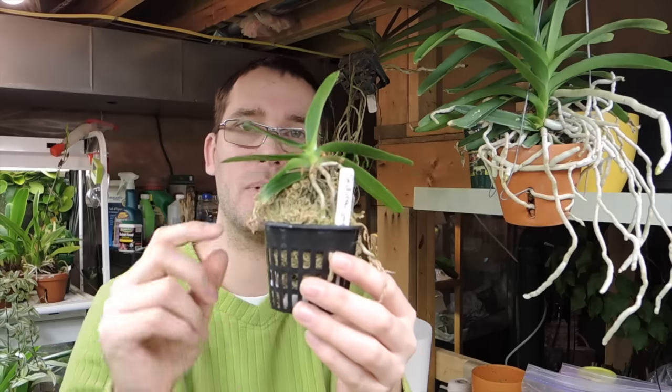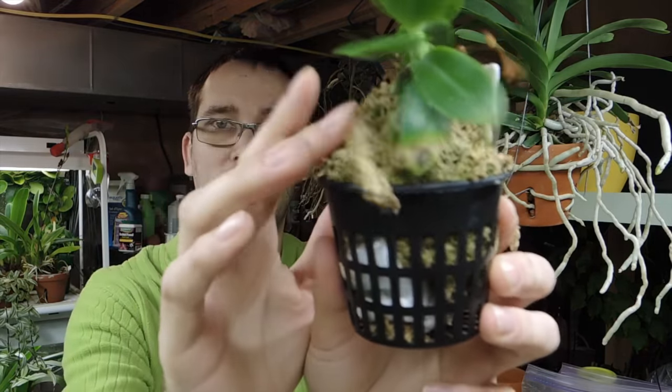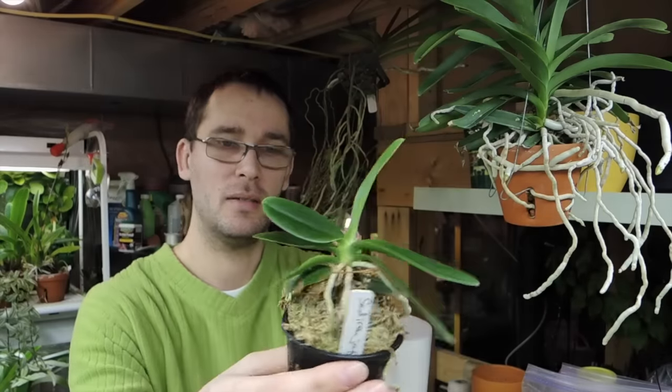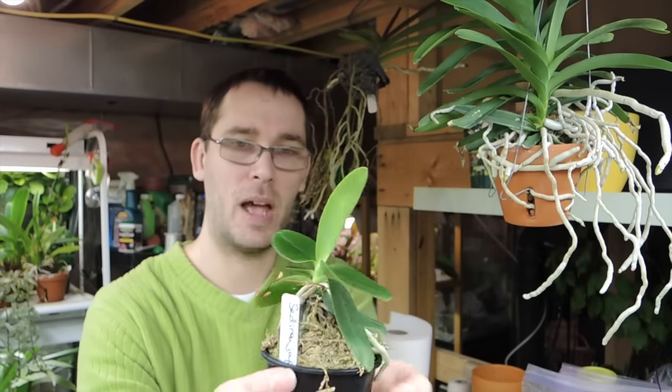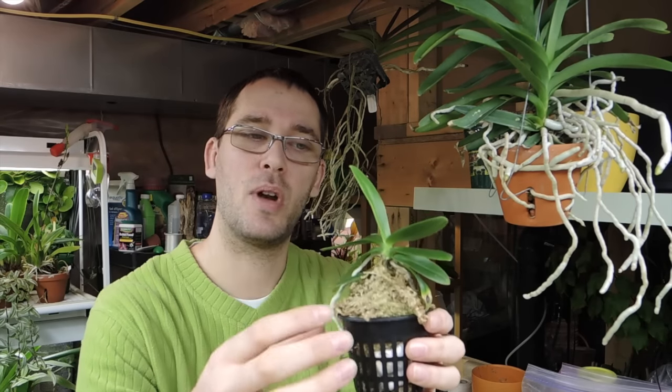I let it dry out completely before watering again. I don't know whether it's going to pick it up, but can you hear that? It's crunchy. So I water it really, really well when I water it. I stick it under the tap and make sure that the moss gets moistened, saturated really. And one thing you need to worry about with Sedirea japonica, like a phalaenopsis, is crown rot. It's very prevalent in these.